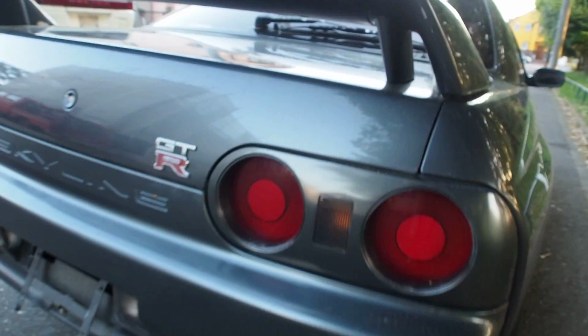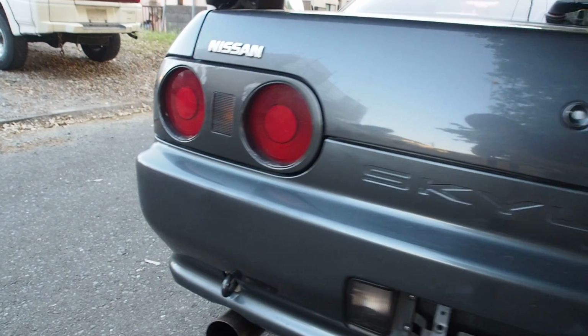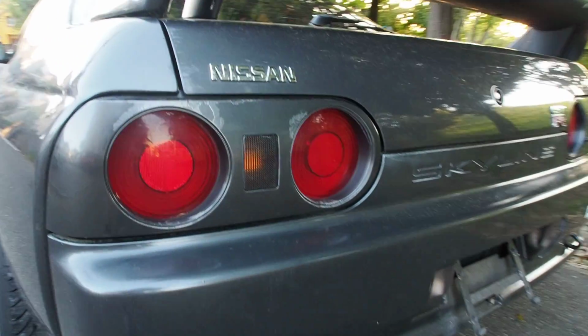Okay, apparently the rear bumper's faded. To me it doesn't look that bad, but one of the tail lights has peeling in it. You can see there. Exhaust sounds awesome.